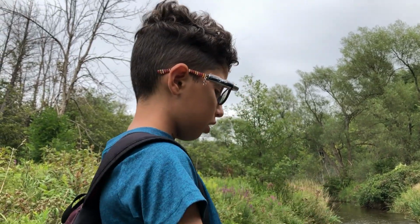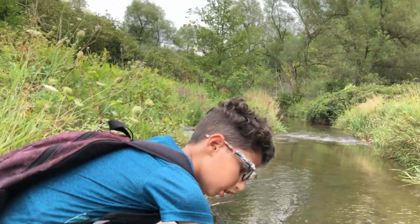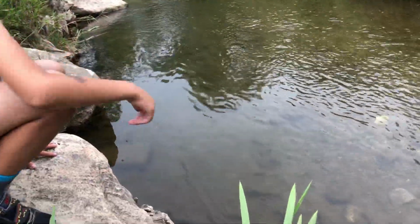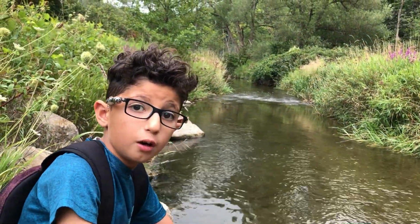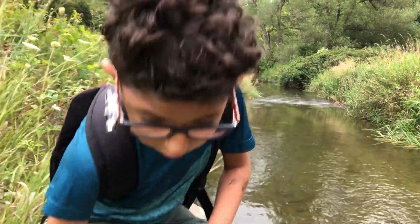So, you see these water striders? These little bugs on the water. Those little bugs right there on the bottom. Yeah, they can literally just slide on the water so easily. You know how? Because they use what basilisk lizards use.